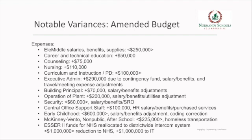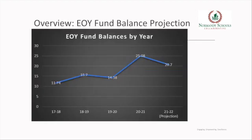I can go through them one by one if you'd like, but I also am happy to just answer any questions that you may have, and I can give you more detail on any single item. All this equates to a revised end-of-year fund balance projection. At this time, we're looking at about 20.7%. So again, we're in pretty solid shape, still down about 5% from last year, and that is not yet looking into our ESSER 3 money. Any questions? Sheila, any questions? Right, all the way through into 24.